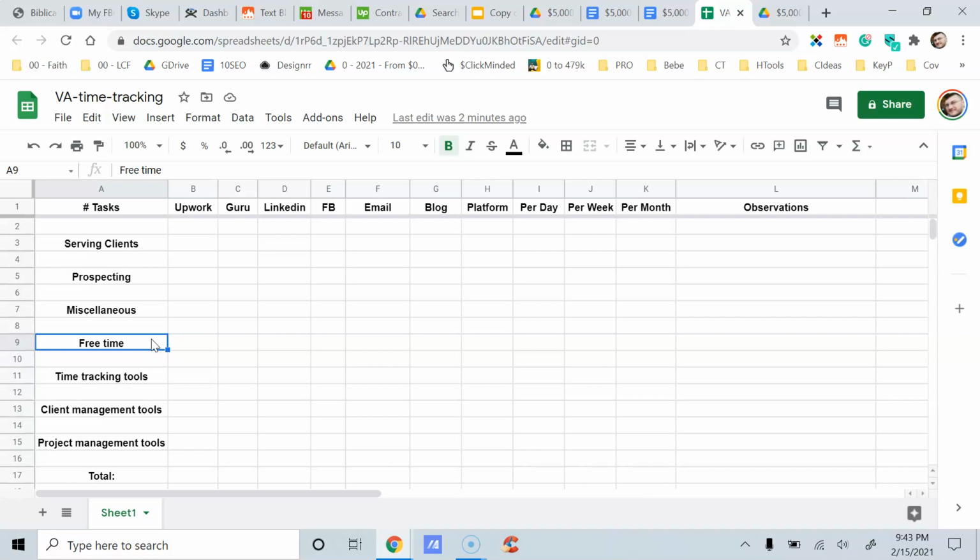That's why this Google Sheet, this VA time tracking exercise, and part of this lesson is to teach you to have a clear perception of where your time is going, so that you know next where to best spend your time on. So let's do a quick walkthrough.